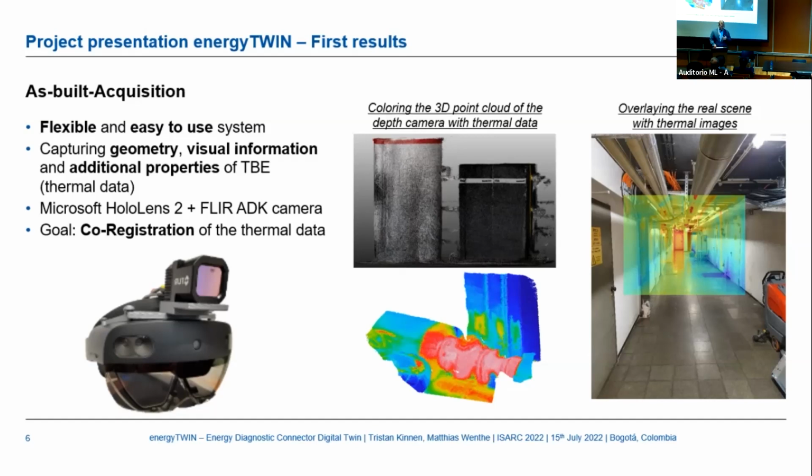So the goal from this one would be a co-registration with the thermal data. On the one hand, we want to generate colored point clouds with the RGB data and as well with the thermal data. And on the other hand, we want to use the thermal data to overlay it in the real scene.